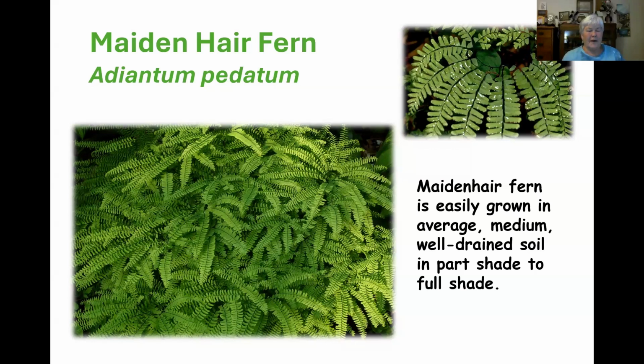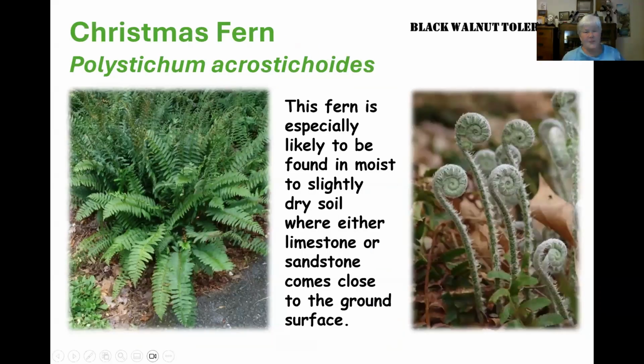And of course, if you want to have things that you can munch on too, some of the ferns are really nice because you can eat the fiddleheads. And Christmas fern, of course, got its name because it often was still green at Christmas time. I have it in the woodlot back here, and I just love this fern. It's not one of the really tall ferns, but it's still a really nice, attractive ground cover.